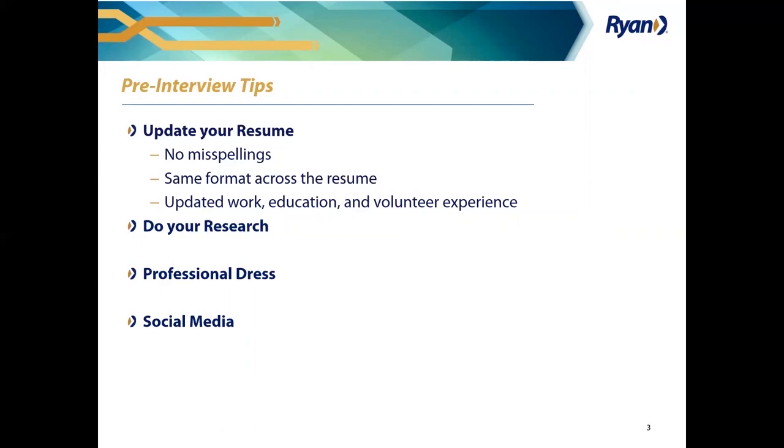And then updating your work, education, and volunteer experience. So definitely make sure to put everything that's relevant on your resume. I have some people that say, oh, I just started a position a month ago, so should I put it? Still put that on there because it might be relevant to what you are interviewing for. And you can still talk about it: I haven't been in the job that long, it's been 2 months, but this is what we've done so far, and this is what we're going to complete by May or whenever it is that you're ending that role. So make sure to put all of that on there.